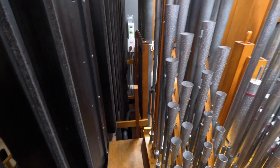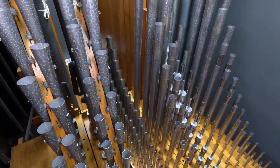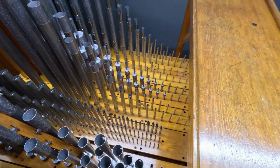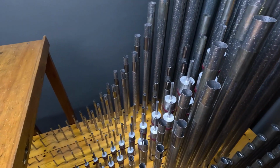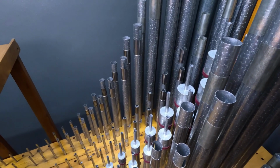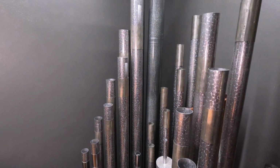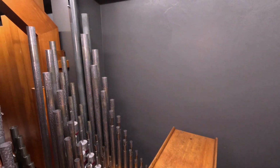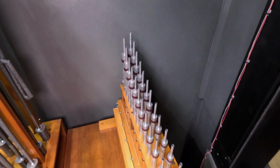And up on the swell chest, we see the oboe and the trumpet here in the front. Mixtures down there, followed by our Celeste. And then the 8-foot Rohr flute is behind it. The 4-foot Gemshorn, and then the 8-foot viola. The 16-foot pedal there we passed on the way in, and then the top of it is here on this offset chest in front of the swell.